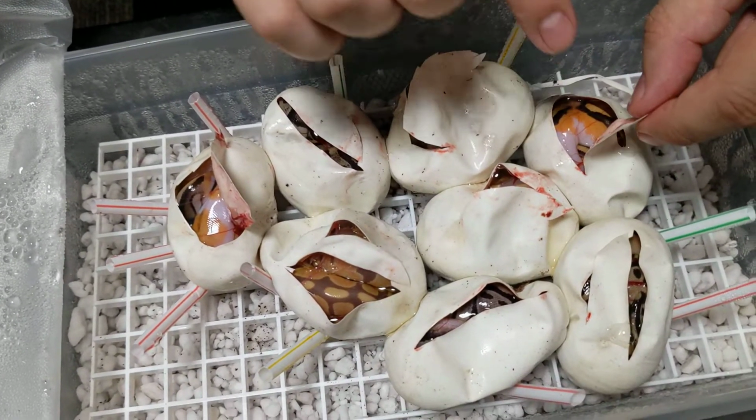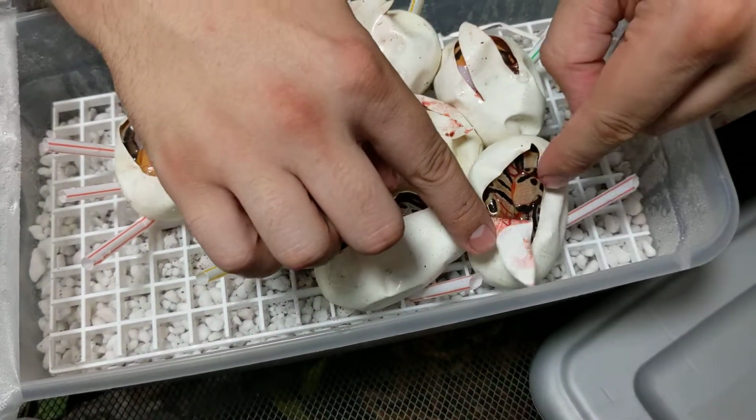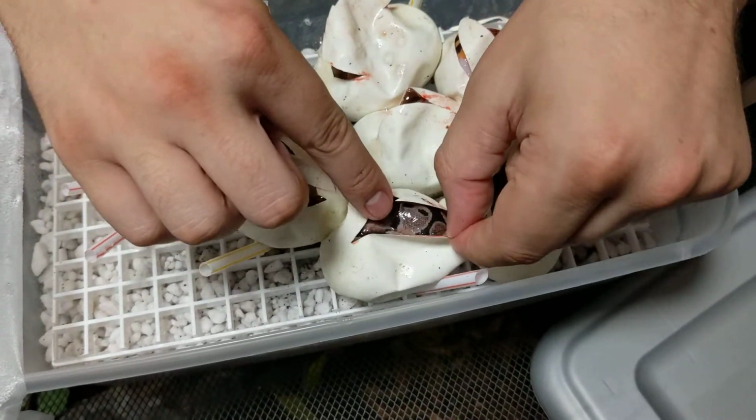That's a really nice snake. I think we have one of those. That looks like an Orange Dream Posh Double Het. And that looks like a normal.